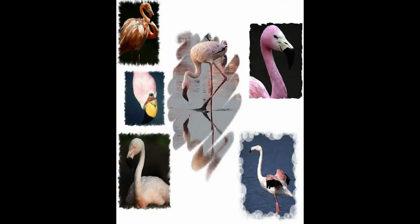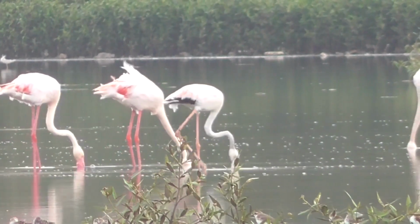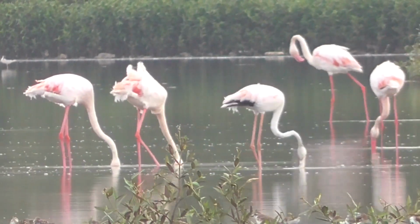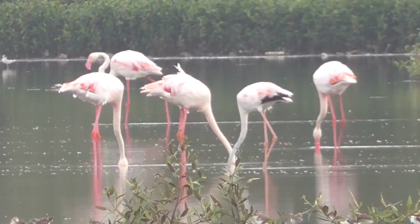Of the 6 extant flamingo species, the greater flamingo, Chilean flamingo, and American flamingo are the most widely represented ones, 93%, followed by the lesser flamingo. The Andean flamingo and Puna flamingo have negligible ex situ populations, and the IUCN Red List status ranges from least concern to near threatened and vulnerable.